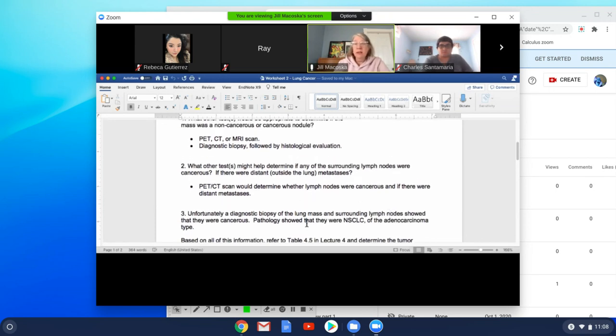Okay, so what did they find? So they did the biopsy, okay, of the lung mass and the surrounding lymph nodes, and showed that they were cancerous. So there was a primary mass, and then some of the suspicious looking lymph nodes actually held cancer cells as well. And pathology, again, based on the appearance of the cancer cells, showed that they were non-small cell lung cancer, and actually that they were of the adenocarcinoma type, okay? So remember, for non-small cell, there were like 4 different subtypes, and adenocarcinoma was one of them.